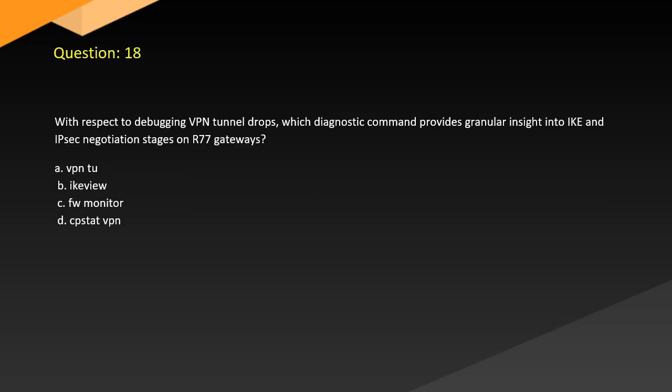Question 18. With respect to debugging VPN tunnel drops, which diagnostic command provides granular insight into IPsec negotiation stages on R gateways? A. VPN TU, IKE view, FW D, ePUT VPN.